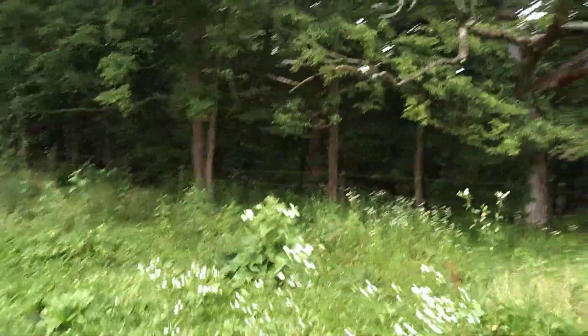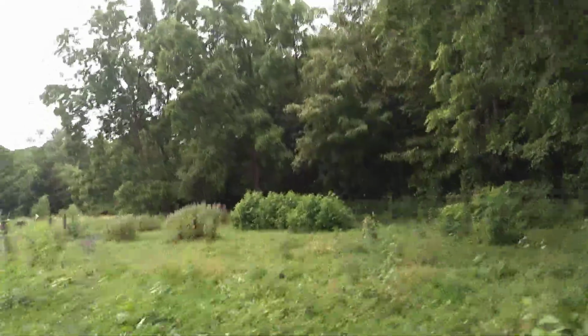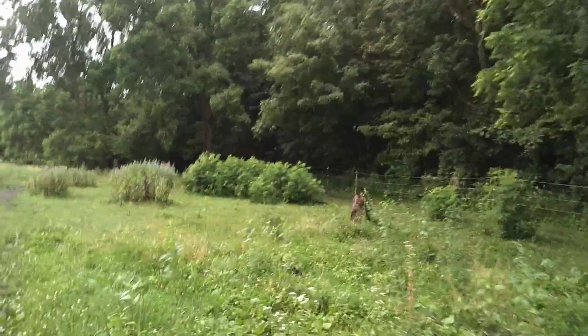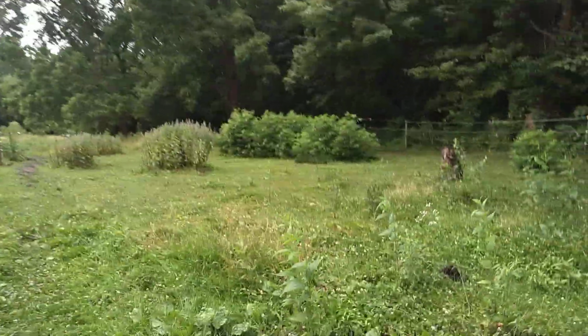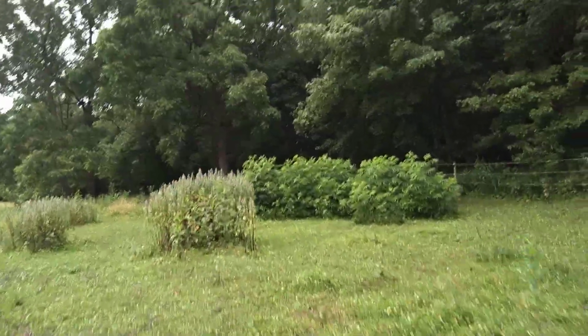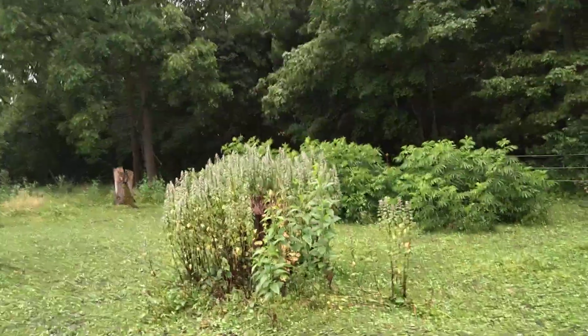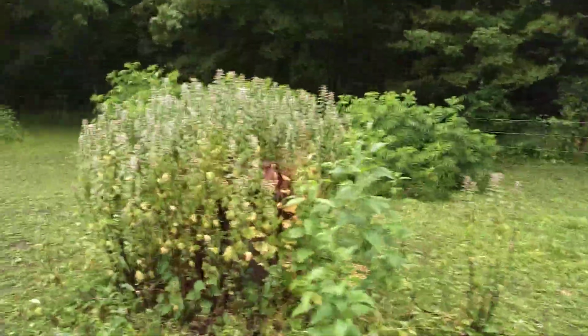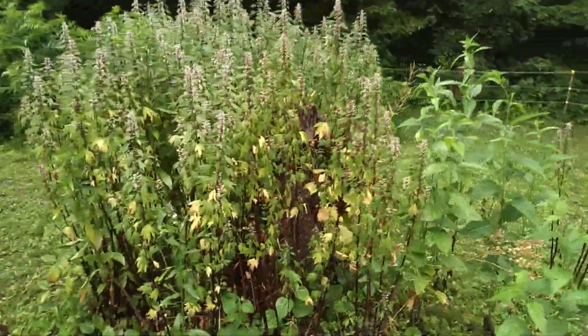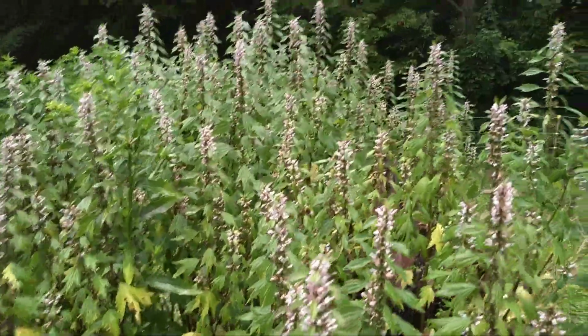There's a lot of stuff blooming here, a lot of stuff for the bees. What I found really interesting, I was out here one day walking around, heading back up to the house, and you see bumblebees flying around. This was an old black walnut tree I cut down, and all the weeds growing up around it, all these purple flowers. There were bumblebees on this.